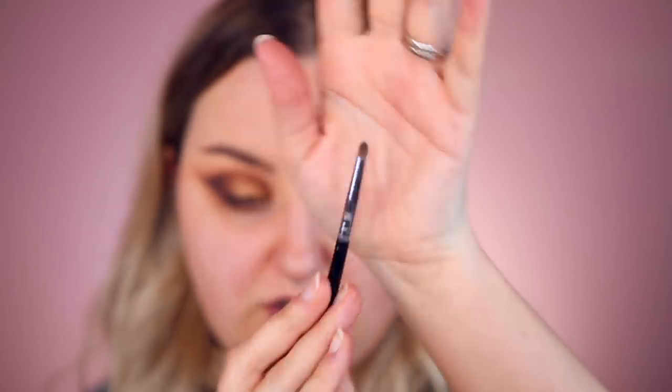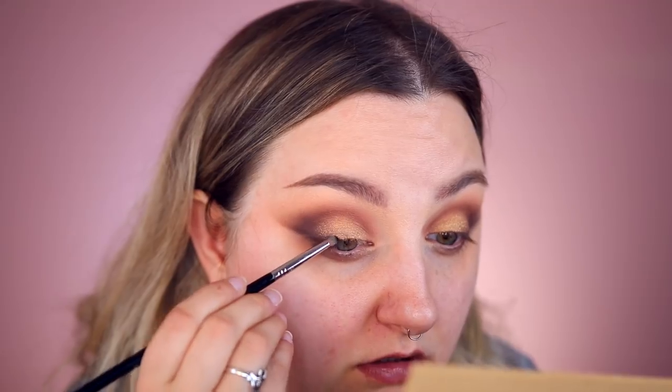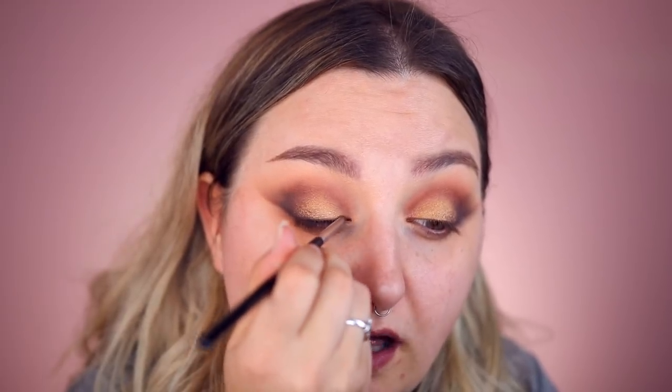I'm gonna take a little detailed brush. This is the Sigma detailed lip brush. I'm gonna go in with a bit of Noir and I'm going to just run that along the upper lash line.